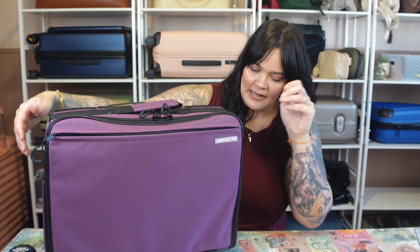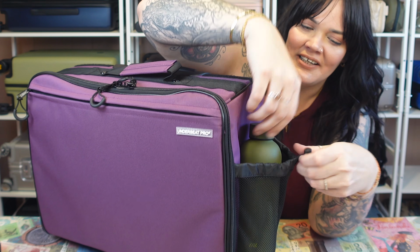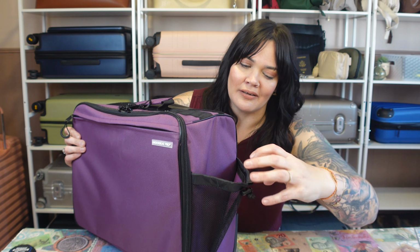My laptop is nowhere near as big as 17 inches, but look at how nice and easy it fits in there. Now we're gonna move on to the side because it can fit a water bottle, and it's cinched, so you can actually fit a pretty big water bottle in here. And then we're going to go to the back.